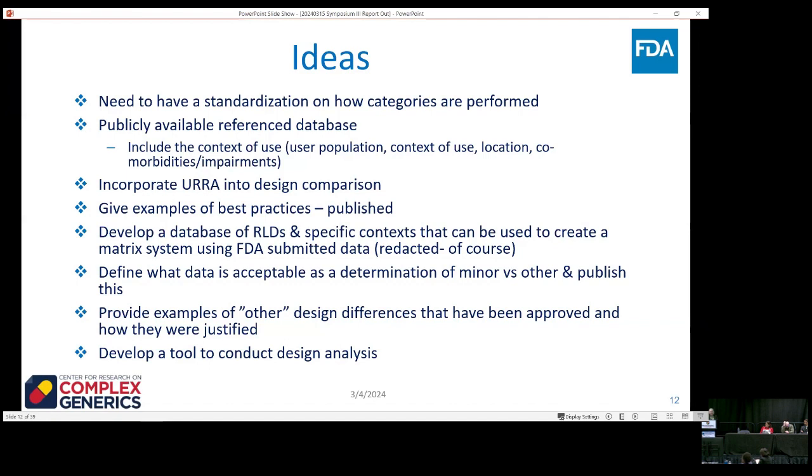And finally, the thing that they think needs a lot of work is how do you develop a tool to conduct these design analyses? And the presentation that Mary Beth and Megan did yesterday sort of addresses that. It was the first look at what tool you can develop to allow a standardization across industry and the FDA when they evaluate these types of differences between devices.